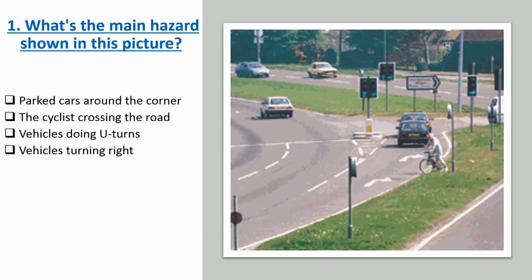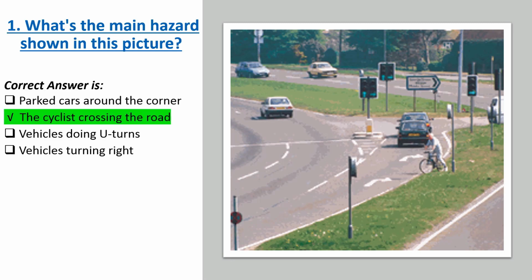1. What's the main hazard shown in this picture? Parked cars around the corner. The cyclist crossing the road. Vehicles doing U-turns. Vehicles turning right. Correct answer is the cyclist crossing the road.